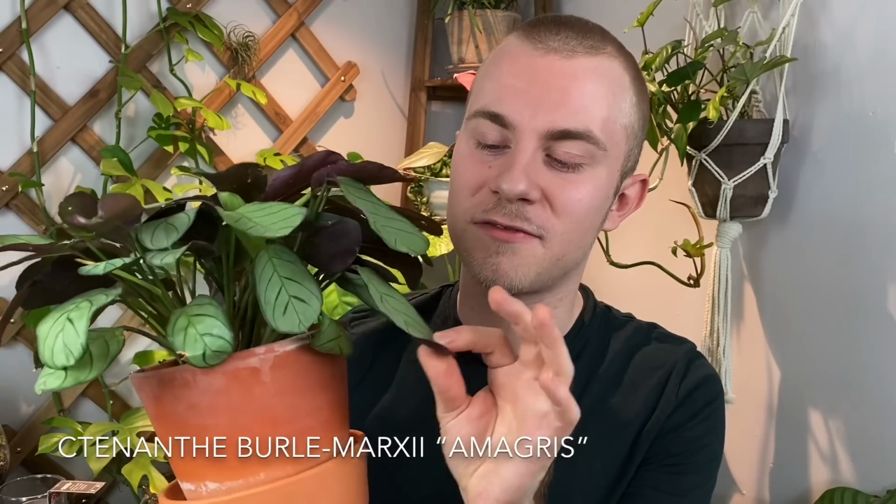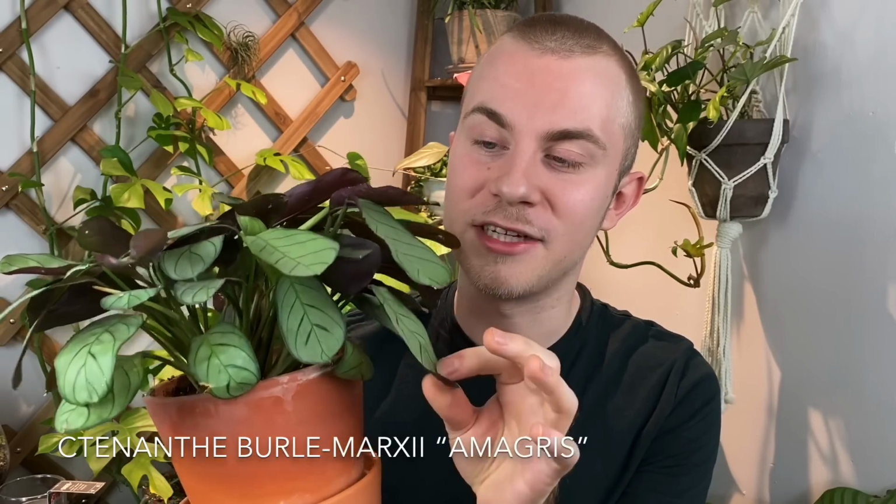So this right here is a Ctenanthe BURLE-MARXII, and this is a cultivar of Ctenanthe BURLE-MARXII called AMAGRIS. And I should say that these are often sold on the market as calatheas, so you might see this sold as a calathea online or at your local garden center, so just something to be wary of. But if I didn't say, this is commonly referred to as the fishbone prayer plant, and prayer plants, as I had mentioned, tend to be a more finicky group of houseplants, but these Ctenanthes I find are very reliable growers.